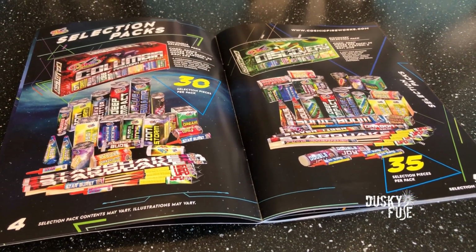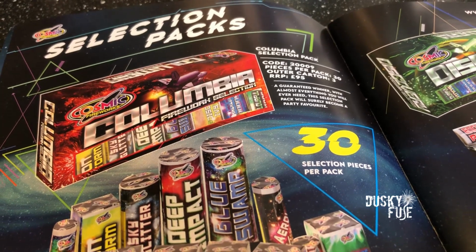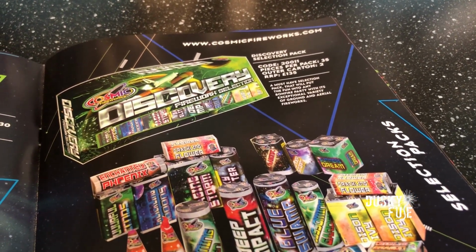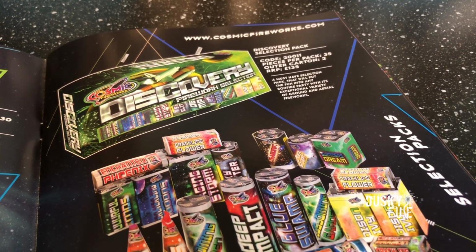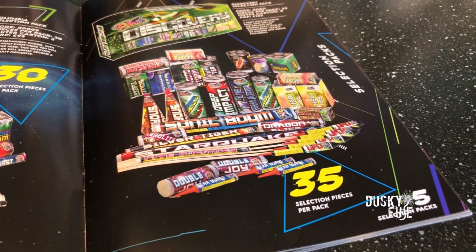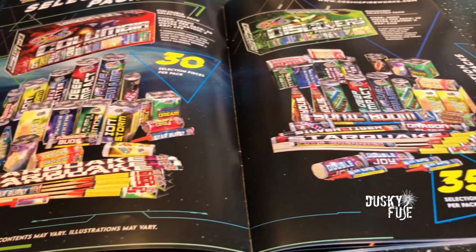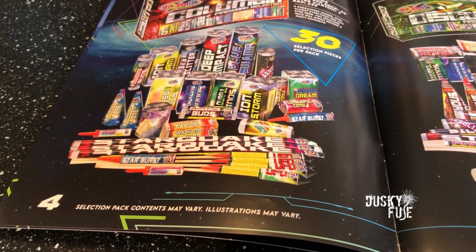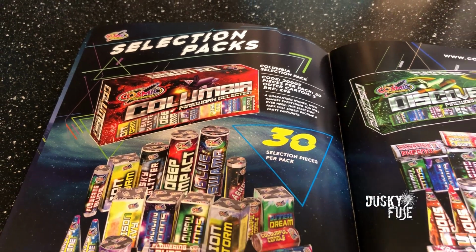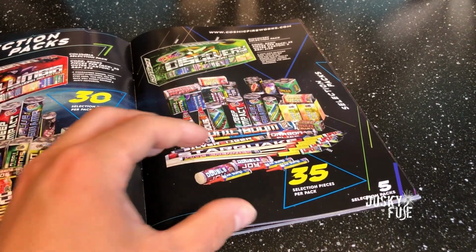Turning the page, these larger boxes look unchanged and Columbia has risen £15 in price. Meanwhile, this largest Discovery box is now £25 more expensive. So before I turn the page, I'll quickly mention that Cosmic's elite range of boxes, which included both Mars and Jupiter, looks to have been withdrawn from this year's brochure, presumably due to the higher costs associated with the high-end premium products.